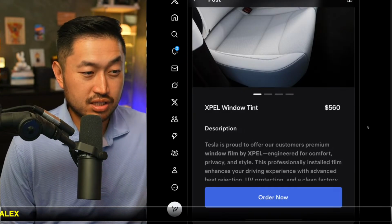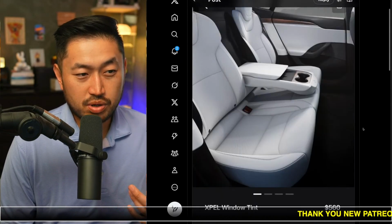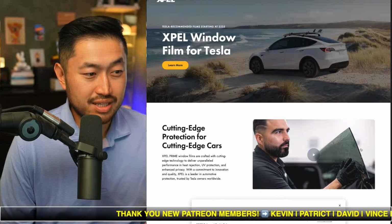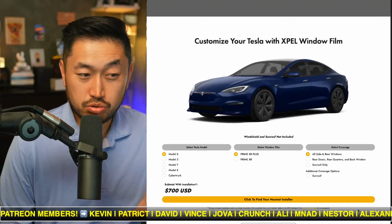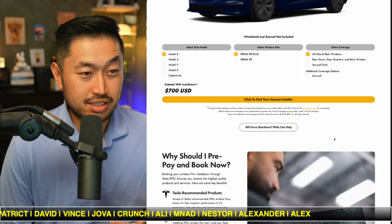So here's a cost for an example on one of them, $560. Not really sure if this is one of those things where Tesla installs this or it's an authorized retailer, but this page really gives us some more insight that maybe it actually is an authorized retailer, which I guess is a little bit dangerous because you don't know who is installing your tint until after you go and click the find installer and see who it actually is.